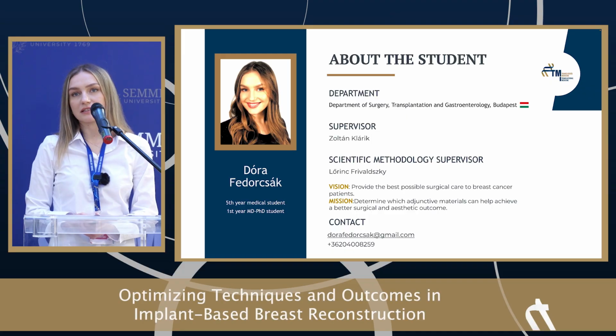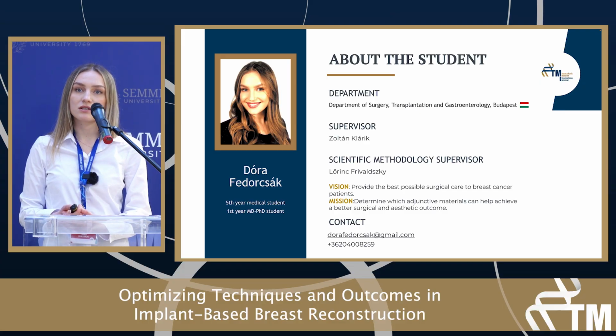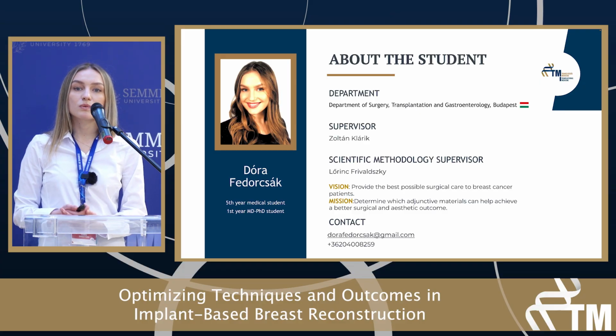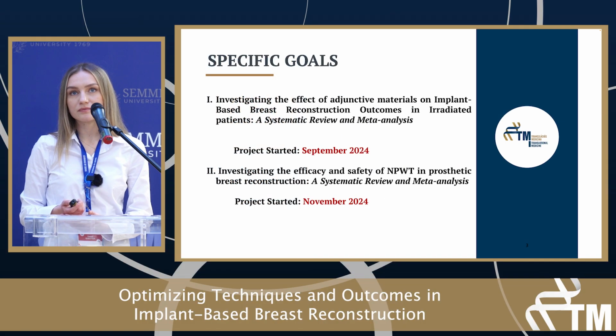My supervisor is Zoltán Klárik, and my SMS is Lőrinc Frivalczky. Our vision is to provide the best possible surgical care to breast cancer patients, and our mission is to determine which adjunctive materials can help achieve a better surgical and aesthetic outcome.